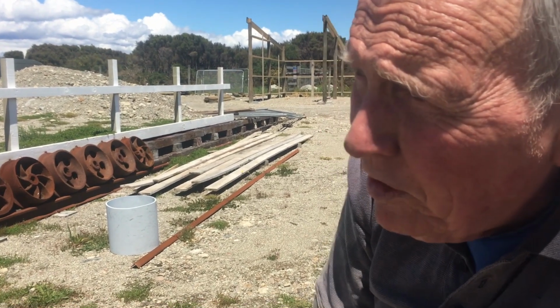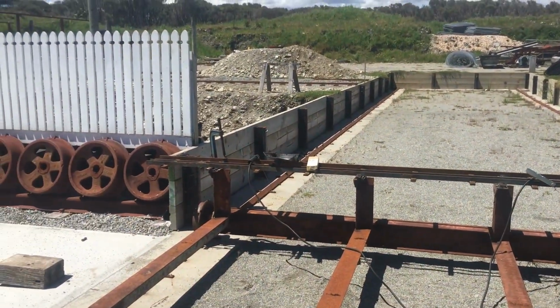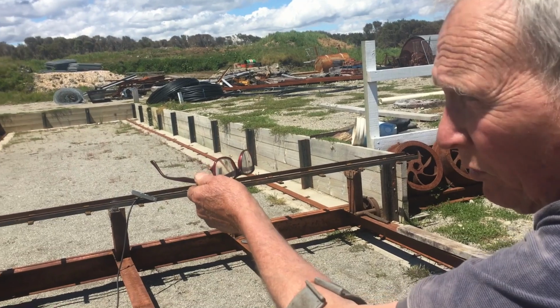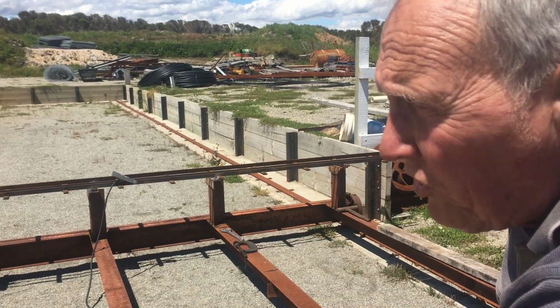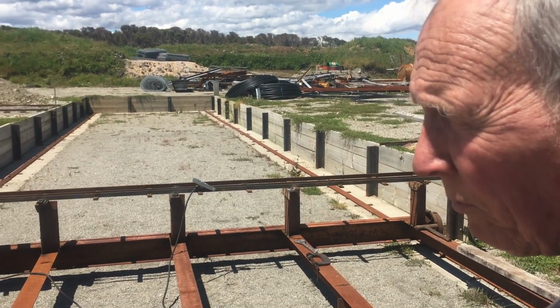And I'm pleased we're digging the pit here, because that'll be down out of the wind and it won't blow our fire out. We're going to have raised rails in the pit over there, similar to what's on the traverser here, so you can work on your locomotive at waist height rather than having to get down on your knees and light the fire. Good.